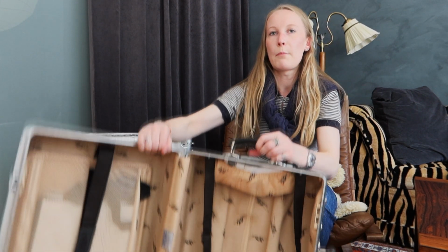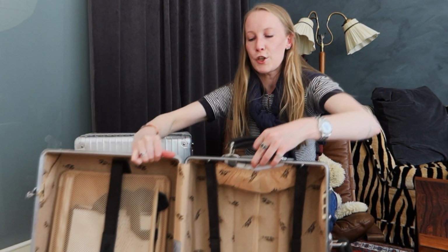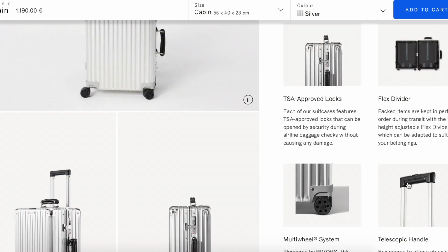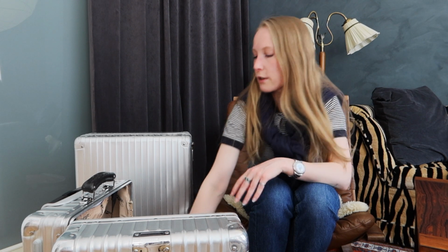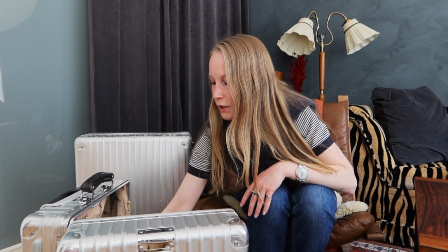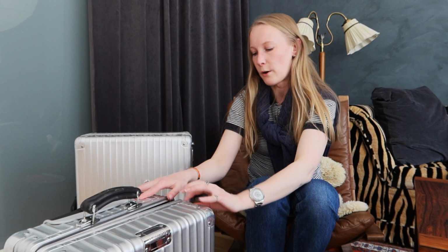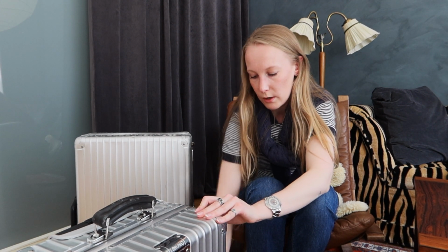Also, when I bought mine, they had this interior that's, as you can see, beige with little airplanes on it. I think this interior is so chic. They've now changed this to a black interior. So if you also want the beige interior with the little airplanes, then you're going to have to buy a vintage one, which is always a little more sustainable, but I know it's not everyone's cup of tea. Let's close this one up and get back into what we were talking about.